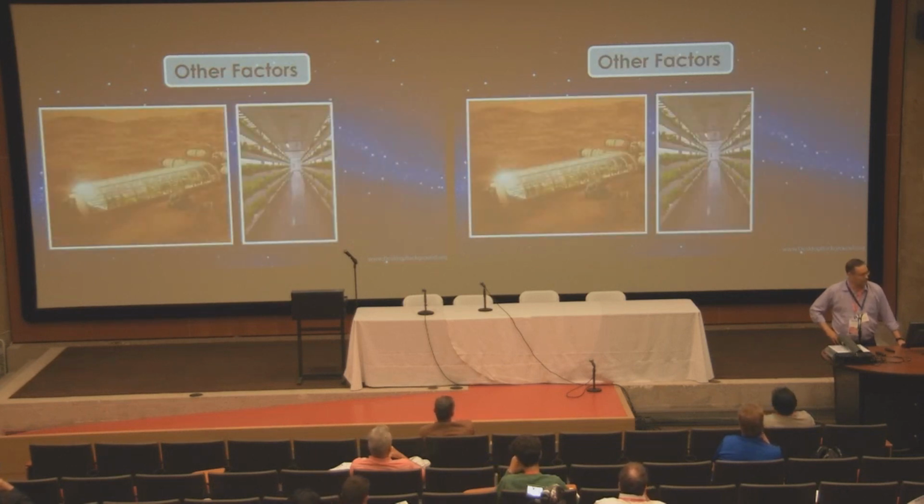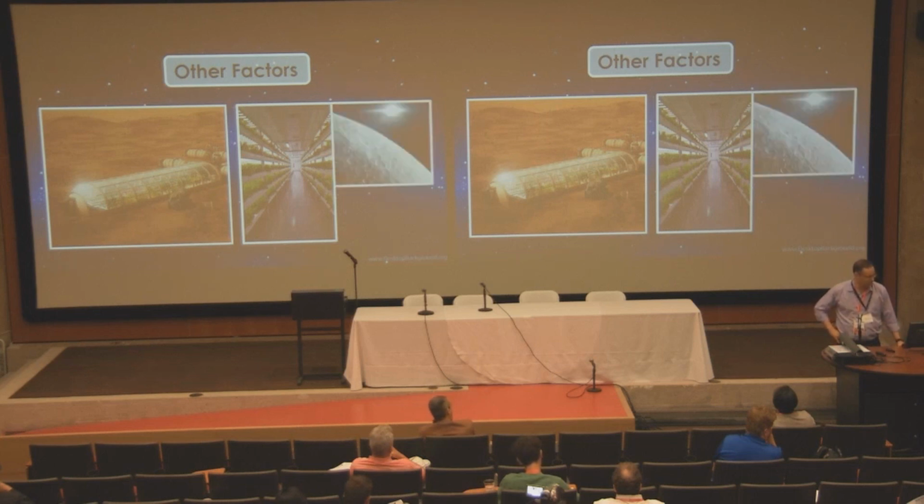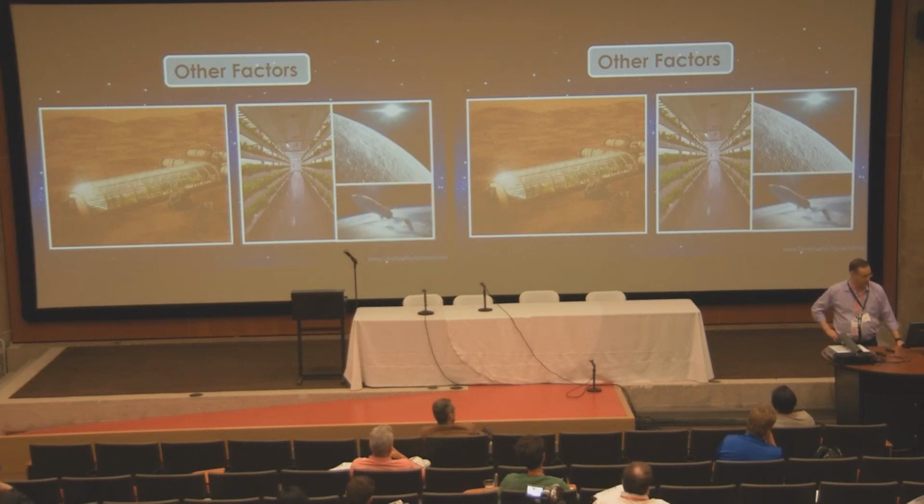But as I looked into this, I began to realize that there are other factors than just the sunlight. If you're using LEDs instead of direct sunlight, then you can actually start doing some vertical farming. And there are some mass efficiencies to be found there. Also, in comparing Moon and Mars for settlement, the sunlight is, of course, about twice as intense on the Moon than it is on Mars. And there are some other factors there, as I'll get into.